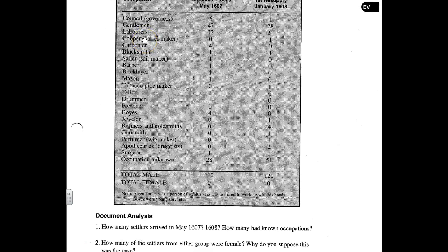You had coopers, people who made barrels, carpenters, you had a blacksmith, you had a sailor, you had a barber, a bricklayer, a mason in the first group, a tailor, a drummer, you had a preacher, which would not be uncommon for a new group having a Christian preacher with them, and also you had a surgeon who would be most needed if people came down with sickness or injuries.